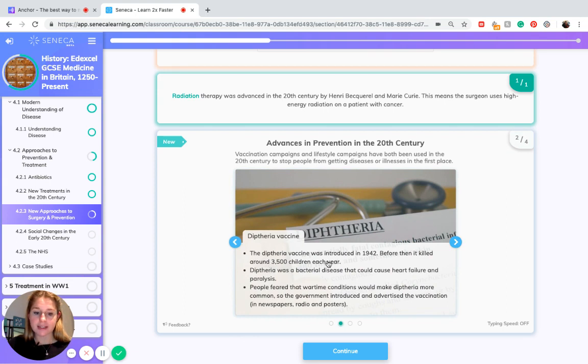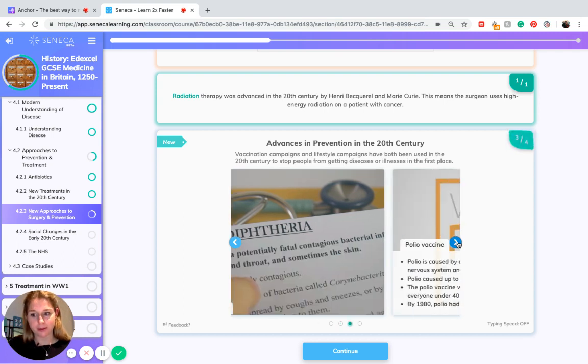The diphtheria vaccine was introduced in 1942. Before then, it killed around 3,500 children each year. Diphtheria was a bacterial disease that could cause heart failure and paralysis. People feared that wartime conditions would make diphtheria more common, so the government introduced and advertised the vaccination in newspapers, radio, and posters.